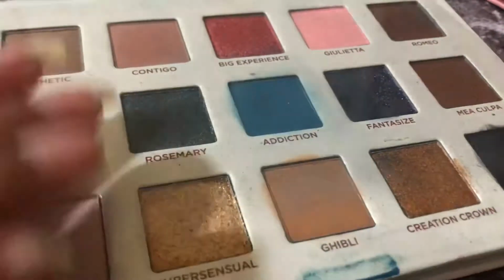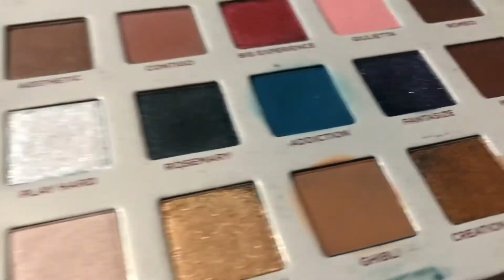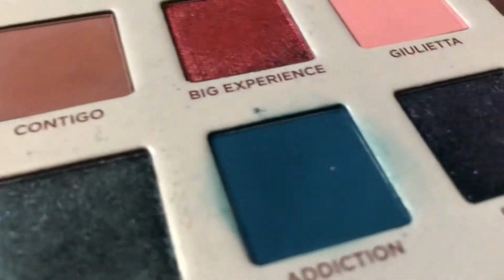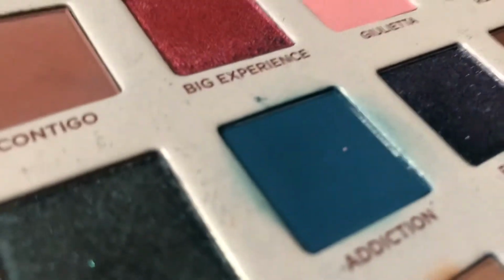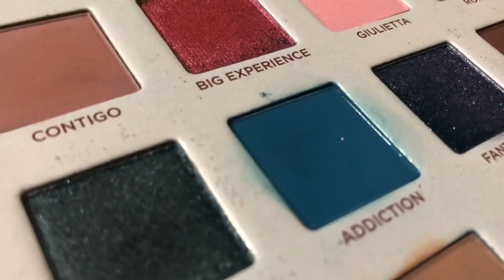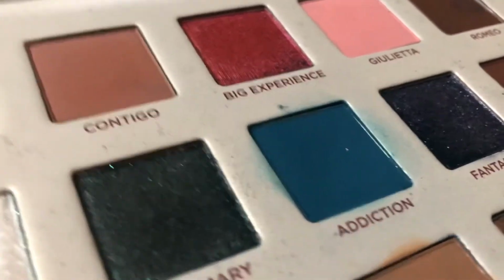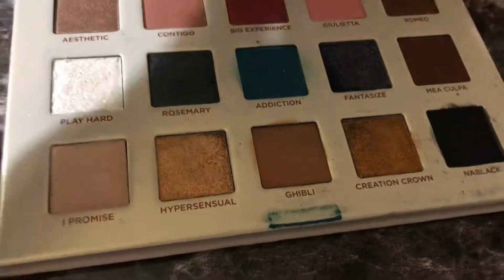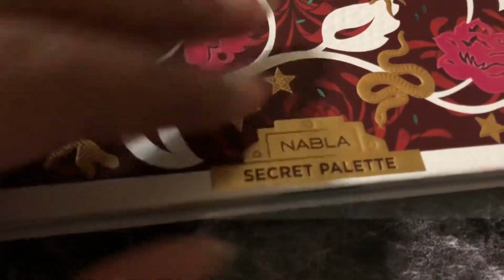But this is what it looks like. Mine's kind of dirty. But yeah, I really like this shade, and it's what I primarily got it for. There's a little dip in it, but you really can't see it with darker colors. But there is. And yeah, it's a beautiful palette. I got it half off during Ulta's 21 Days of Beauty, and it was a very good decision on my part.